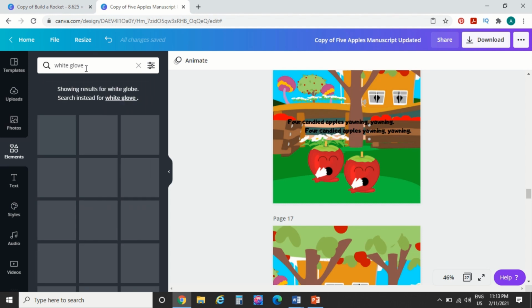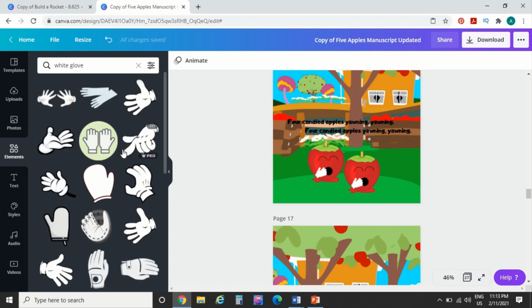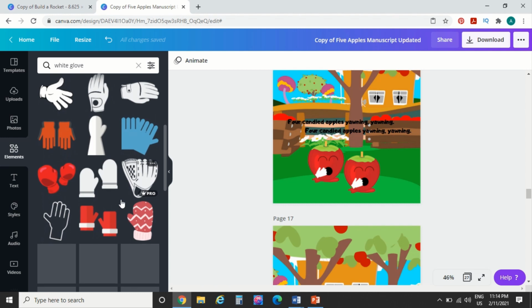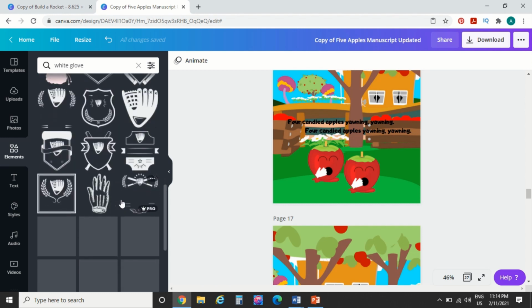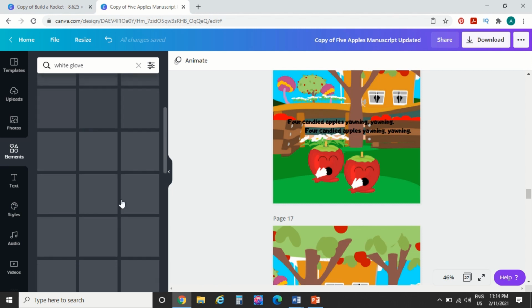White glove, not white globe. What are you doing, Canva? No, I want white glove. Okay. So just search through, and maybe we'll try a different kind of glove this time. It's always good to get creative. So let's try a mitten.